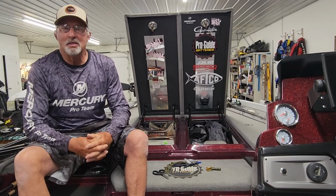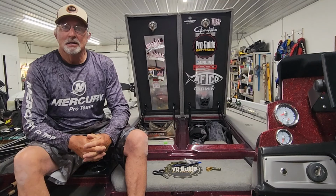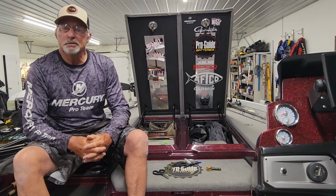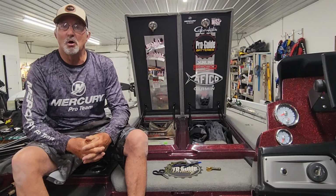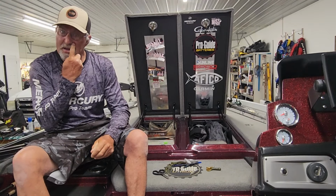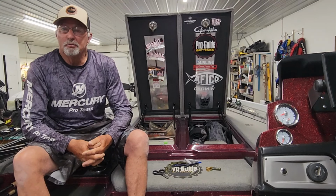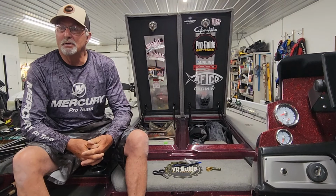It's Thursday, May the 9th. Lake level is a little over 918. It's been coming up and down quite a bit the last few days. They've still got floodgates open, moving a ton of water. Water temperature, depends where you're at on the lake, anywhere from 65 degrees to low 70s.